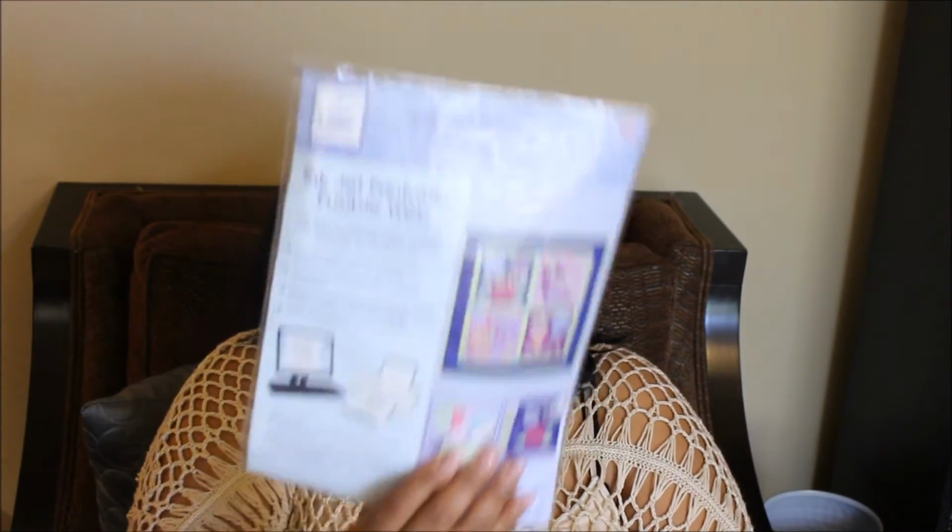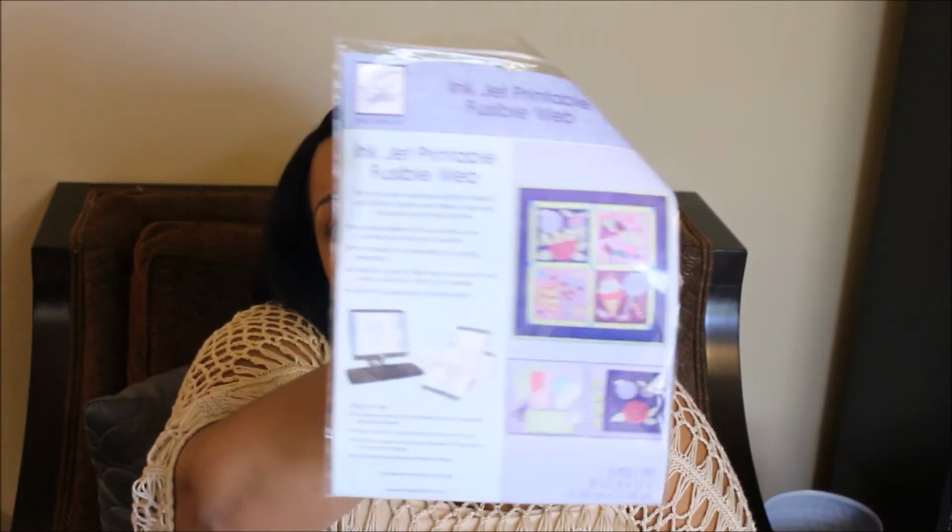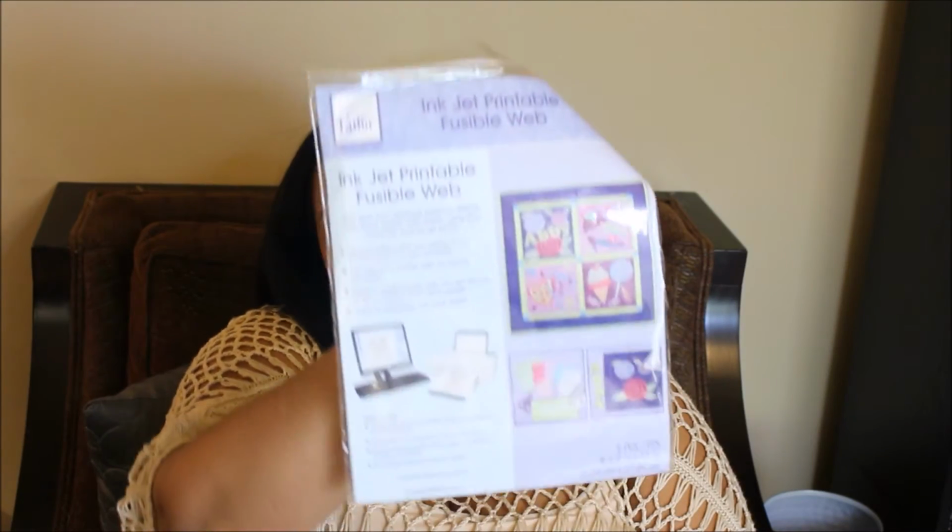it's just appliques, basically. It makes your applique process easier. And what I want to do is make some applique pillows, because that's like the big rage now, applique pillows, themed pillows and things like that. And so this is going to make it a lot easier to do using that fusible web. And it was $6.99, I think, with the 40% off. So I didn't mind spending that for it.